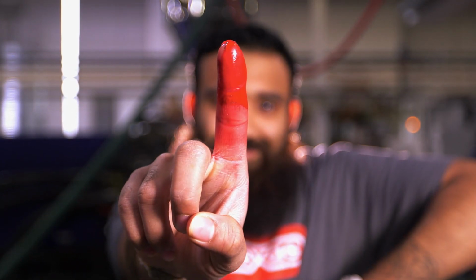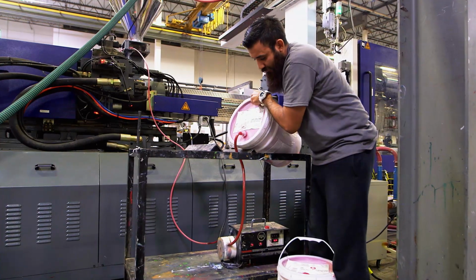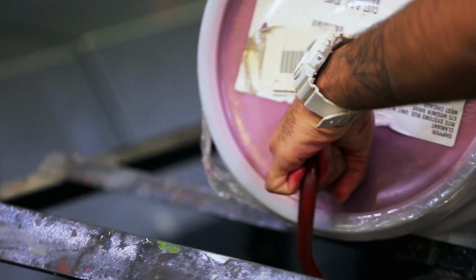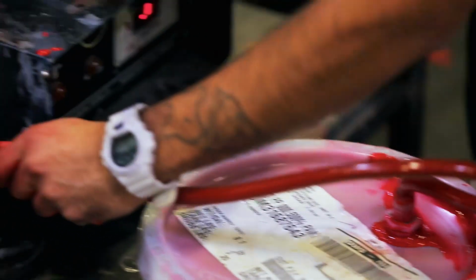Then this luxuriously bearded man adds color to the mix. My name's Saul. Basically, I'm a floater. Do all kinds of stuff, change color when it's needed, help anybody out, break people. Say what? Relieve them to go to break. Oh, that kind of break.